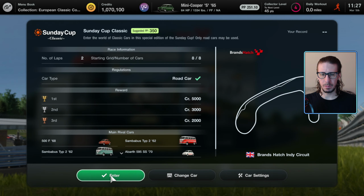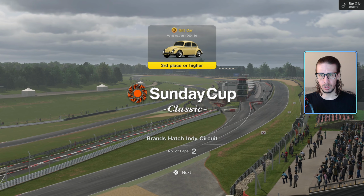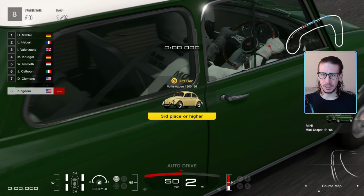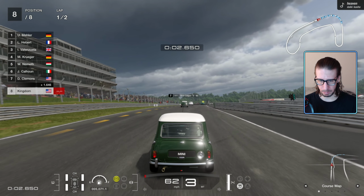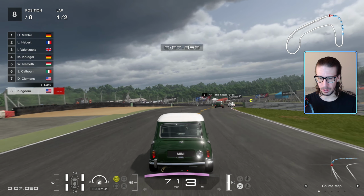Yeah, Sunday Cup, man. The Samba Bus. The Samba. Okay. Yeah, Brands Hatch isn't one of my favorites. It just isn't. Ooh. We got rainy, like, wet conditions, finally. Freaking Golf GTIs, huh? Yeah. Dookie green. Is our exhaust type gold? I like gold.